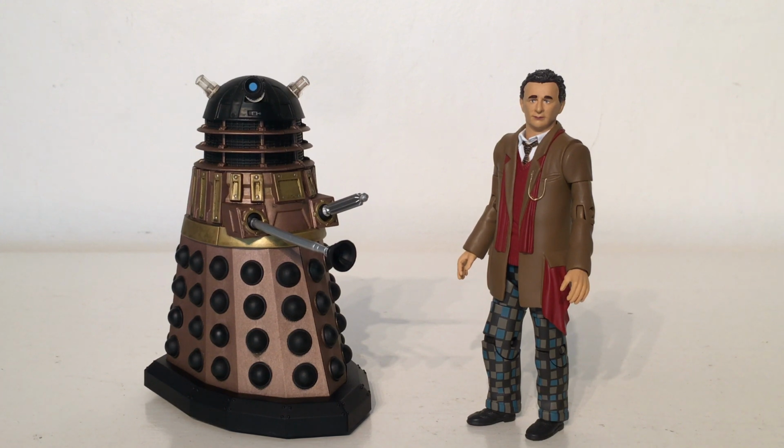As for availability on this product, I do believe that these are scheduled to be released towards the end of August of this year and will be exclusive to B&M stores across the UK. They will retail for approximately $19.99, which I think is a great price as you're essentially getting two brand new variants of already pre-existing characters.